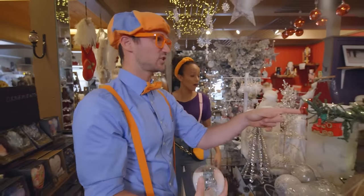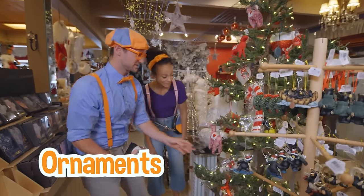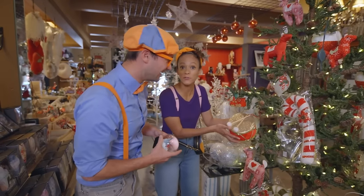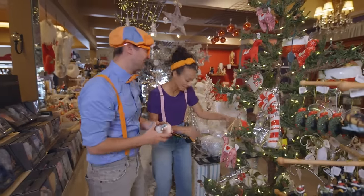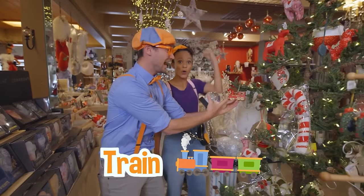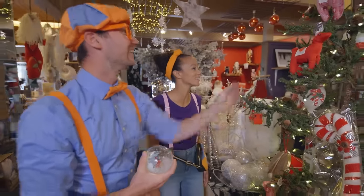Oh, and look, a real tree. Oh. Wow. Ooh, and look, these are ornaments. That's what you decorate the tree with. I like this one. It's a big drum. Boop, boop, boop, boop. Ooh, and look at this. It's a train. Choo, choo. Choo, choo. Whoa. Really cool.